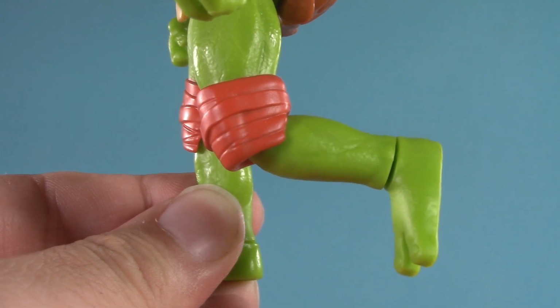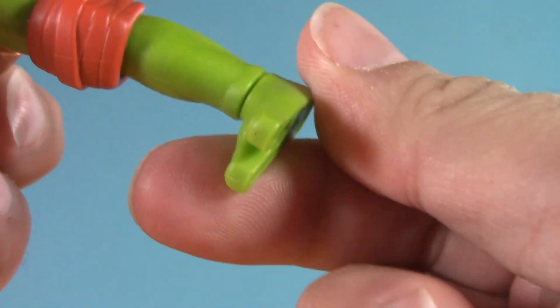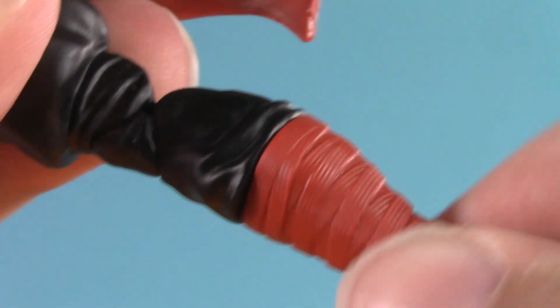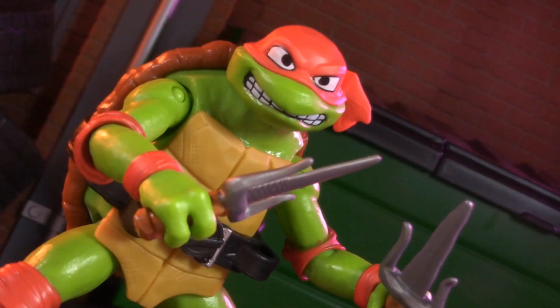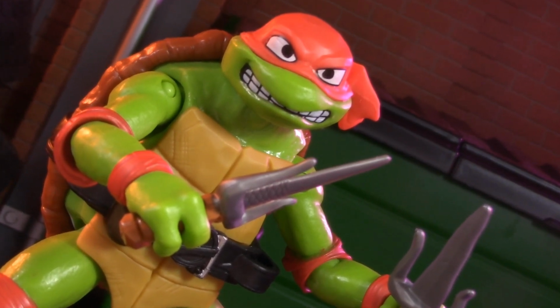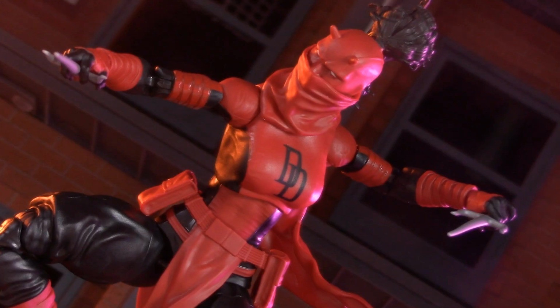Traversing down his tortoise legs, and all Raphael has are single-jointed swivel knees and ankle swivel. Elektra, by contrast, has thigh cut, pinless double-jointed knees, boot cut, and Marvel Legends ankles that can hinge and pivot. I joke, but the range in these new turtles is pretty impressive for the size and price. That said, against a Marvel Legend, it's not exactly a fair fight. For posability, this round also goes to Elektra.